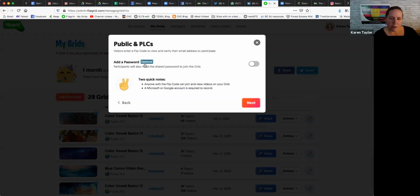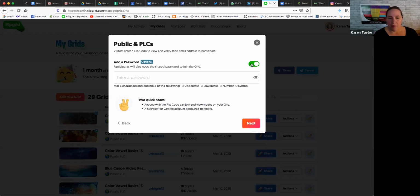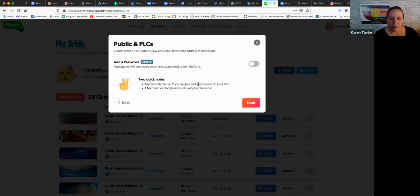We'll add a password. I tend not to offer a password. It's not that high confidentiality, of course, but you certainly can. Just be sure you give something that students can find easily and you post it somewhere, okay? We won't do that right now. Two quick notes. Anyone with a flip code can join, and you need to have a Microsoft or Google account to record.